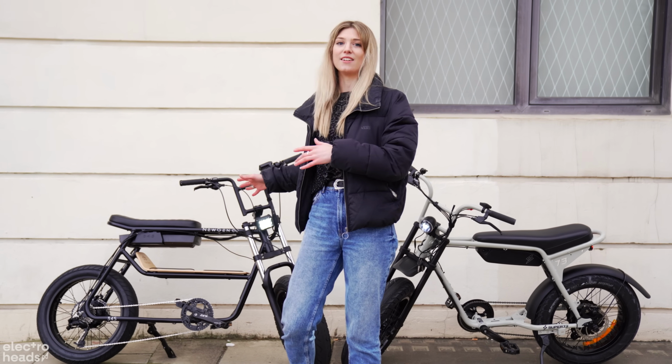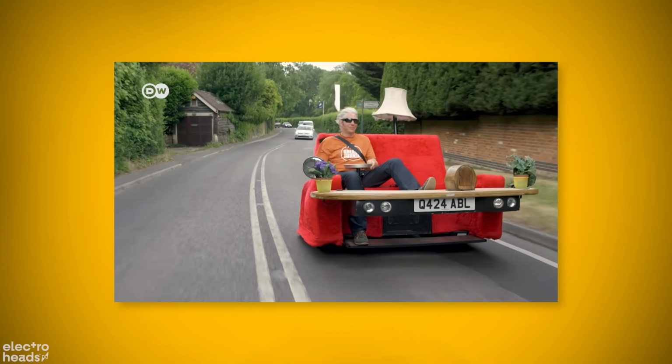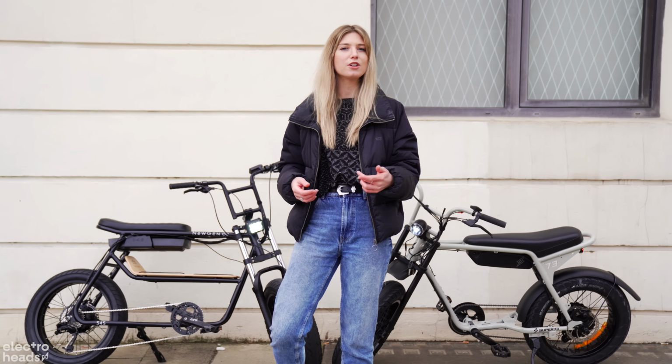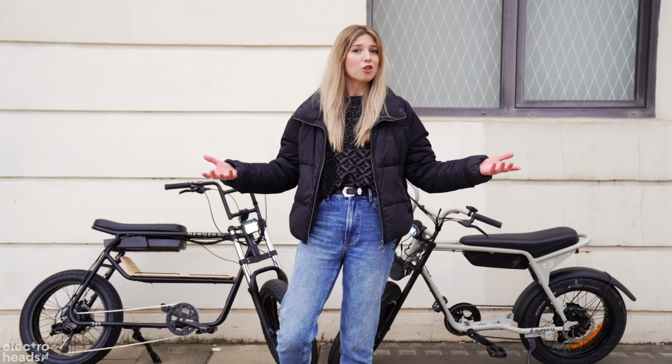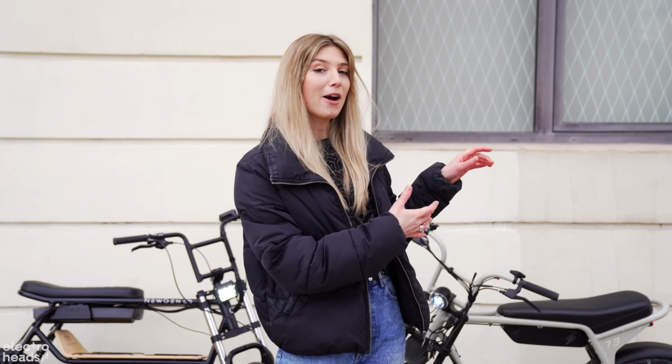However, the NewGen, like I said, it's a new kid on the block, but it feels like you're riding a sofa. It's incredibly comfortable, and it's one of those bikes that you can just take cruising at the weekends or even just cruise to work. All in all, both are pretty evenly matched, so it just kind of depends on what you're after. The American influencer or the British newcomer that is super hella comfy.